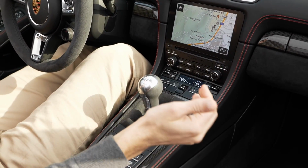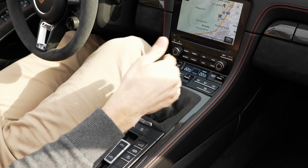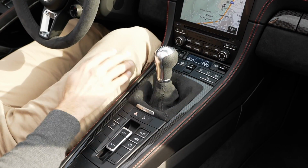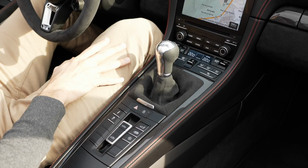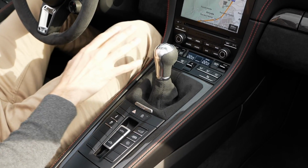Here it is, the manual gearbox, 6-speed, and you hear how crisp it is when you put in the gears, or just when the car is stationary. Pretty amazing. Let's find out about the gear ratios, because it has been criticized in the GT4 and Spider reviews here and there, maybe for a too long second gear. I'm looking forward to testing that very soon.